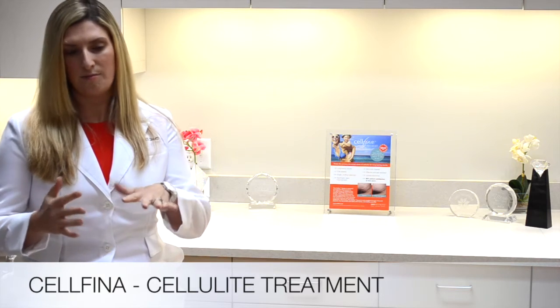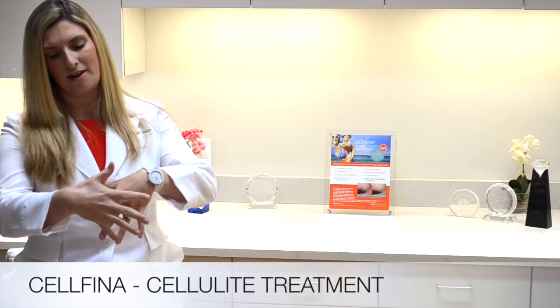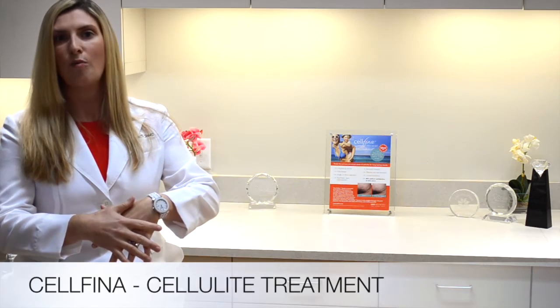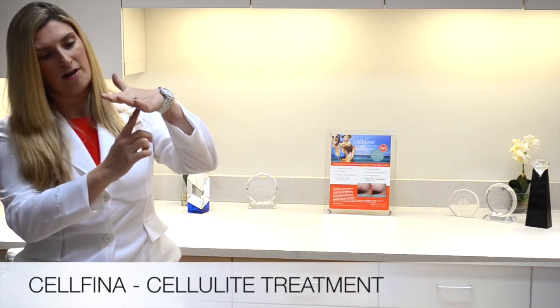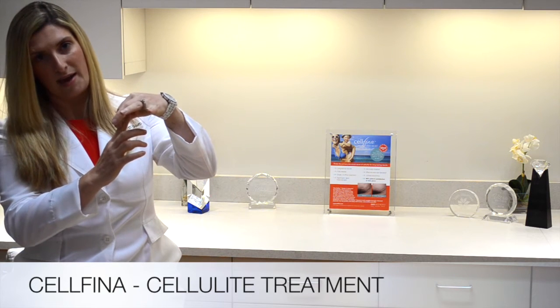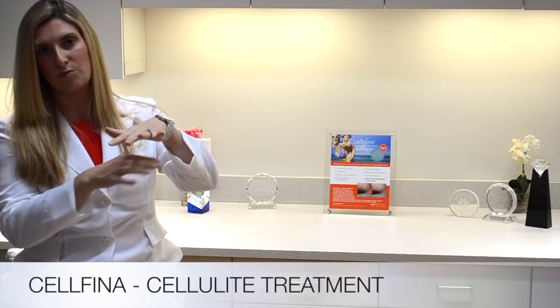Men have a nice latticework, so theirs is like a net holding all the fat down underneath their skin. Unfortunately, women have more of this perpendicular fiber septae. So what we're trying to do is release that band underneath the skin so then the skin smooths out.